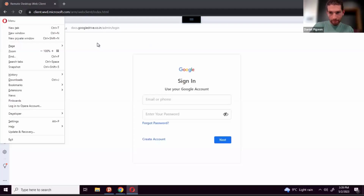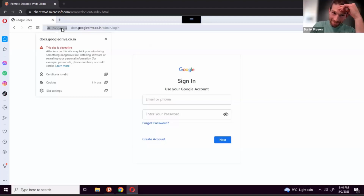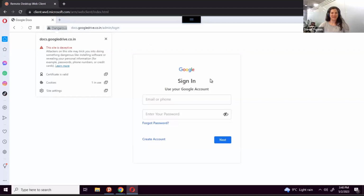Okay. 1, 2, 3. Phish. Nice. Danielle, this one, I'll tip my hat to the threat actors. I think this one's pretty good, but googledrive.co.in. So it's obviously not the .com top level domain. And it says dangerous, but I was looking for that. So I thought this one was not at play, but fine. So we have a tie between Gemma and Daniel with 1 point, and I'm still at -1.